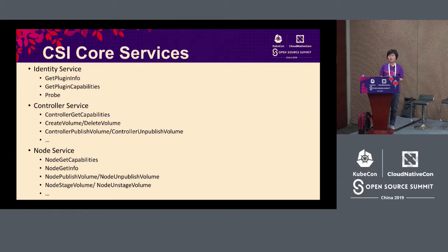And regarding node service, the main function is to mount the volumes created by controller service, based on the user's needs, on the designated node. So it's a node-based service. In Kubernetes, we require an instance on every Kubernetes node.